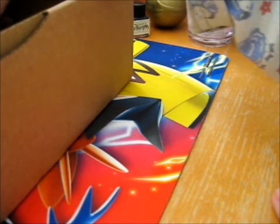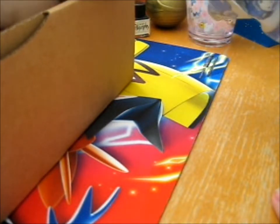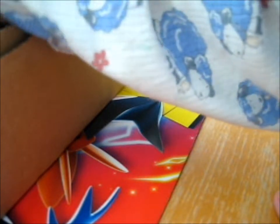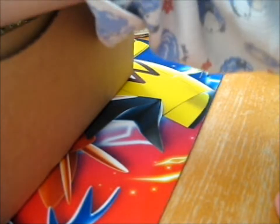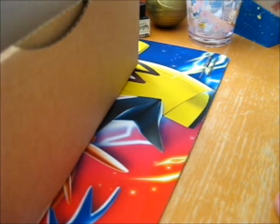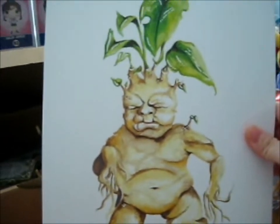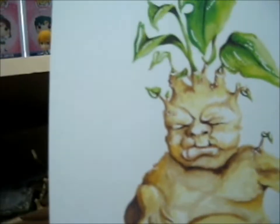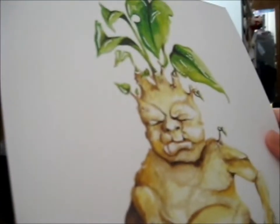Next up, we have... Ooh, since I can see this at the very bottom, let's see if I can get it up. Baby. Nicely done though. Would it be a baby, or would it be like an adult one? I don't know. But anyway.